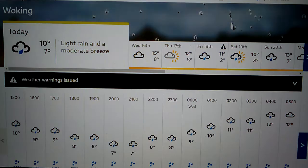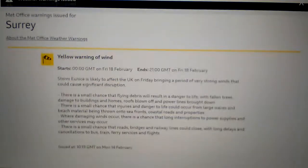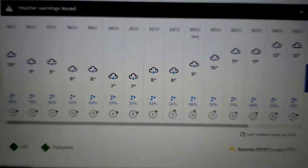Very wild. The final countdown to Woking Town locally today. You're talking about a yellow warning for wind strength. I wouldn't be surprised if this turned into an amber weather warning for wind this coming Thursday into Friday across Woking Town locally. You have been warned. This is really brutal.